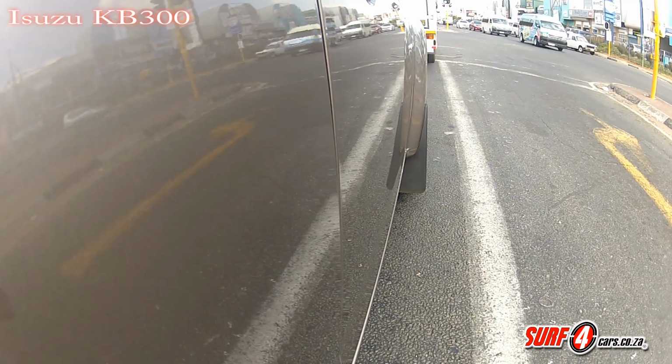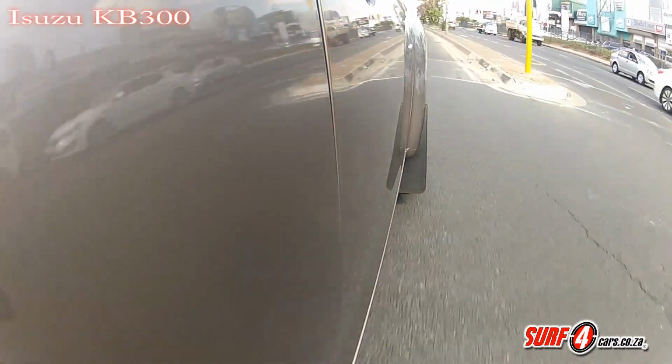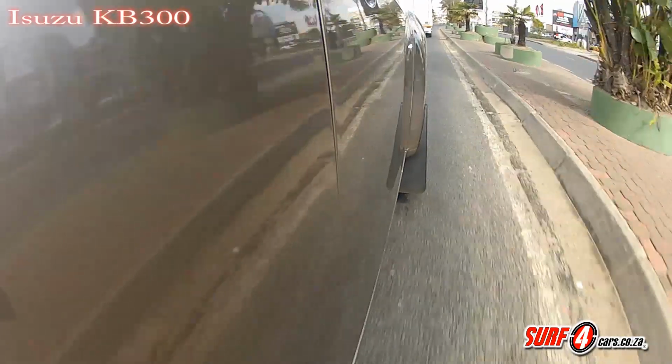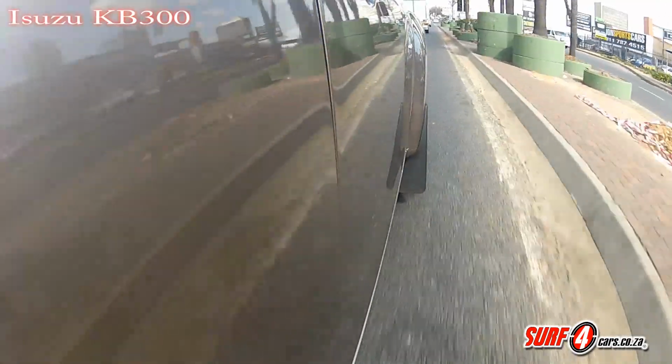And another selling point this KB300 has is the name. It's Isuzu. You know they're one of the best names in the bakkie business, and they've been going strong for many decades. People love them in South Africa too, so... I love it. Cameraman loves it. I love it, you love it.